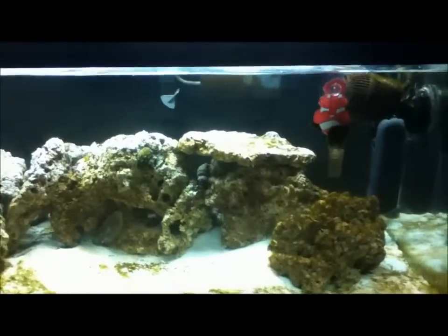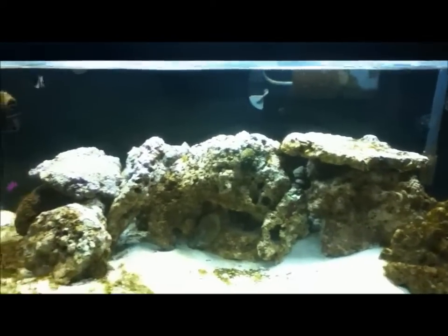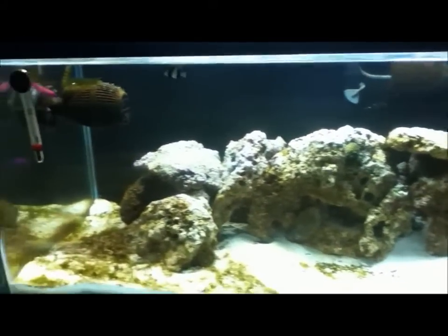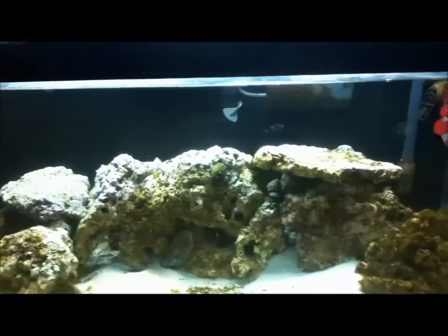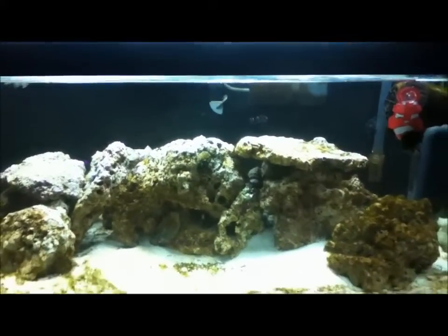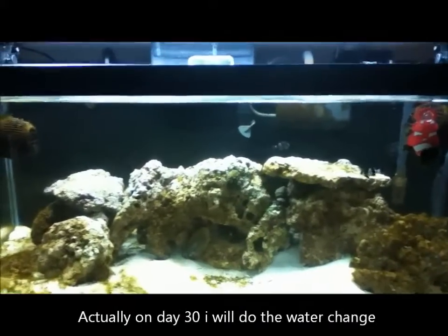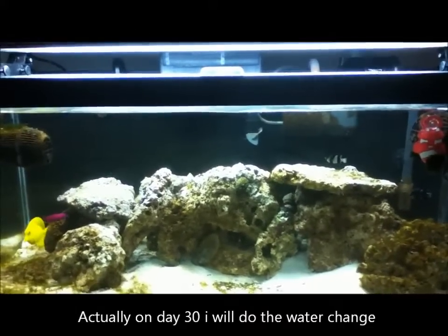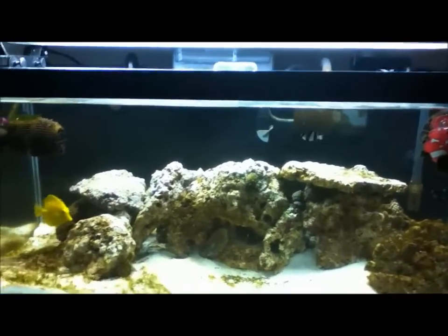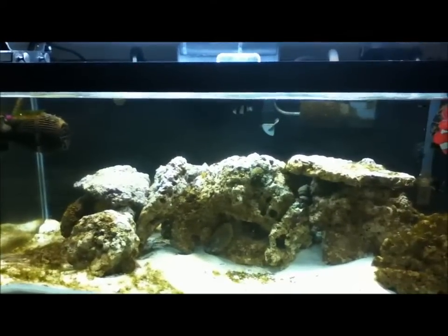So I think this is like day 18. I would say in about a week and a half, I'm gonna do a 20% water change. I also got my wave controller and my new protein skimmer by Core Life coming in the mail, which should be here on Monday.